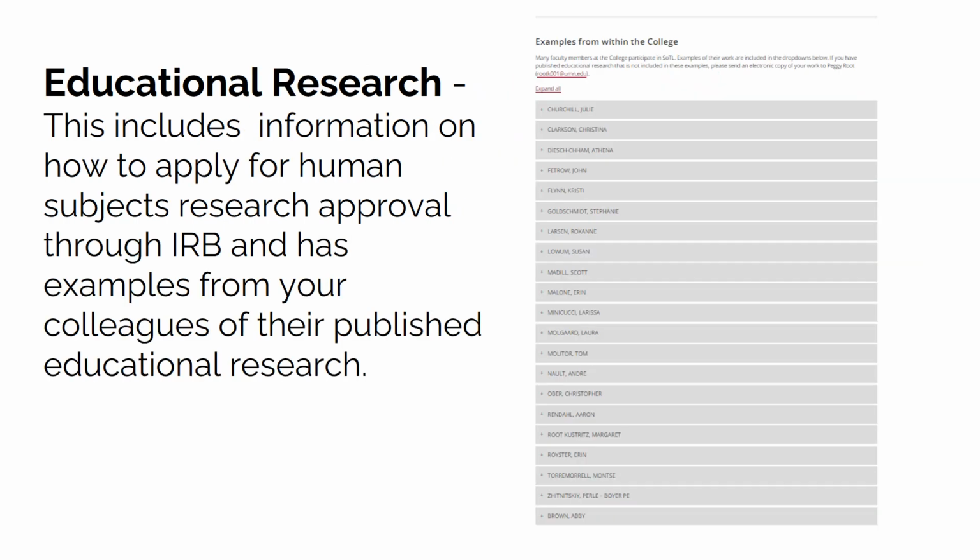The educational research page includes basic information about educational research, including how you get trained and apply for human subjects research through the Institutional Review Board, which is sort of the IACUC for human subjects research. And then there are examples published here from all of us that have published anything in educational research. So you can go find those papers and you can see who you might want to talk to if you're interested in doing educational research and you're looking for some support or a collaborator.